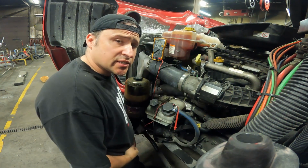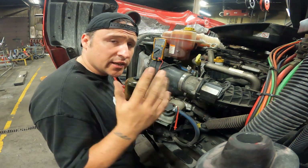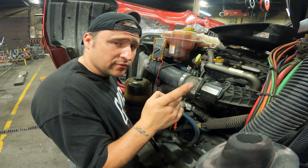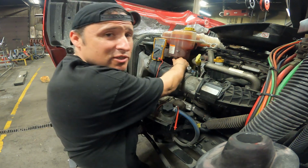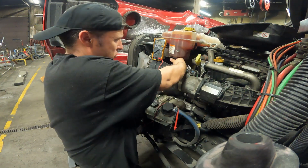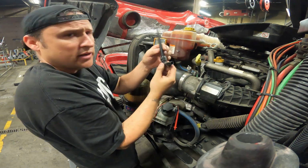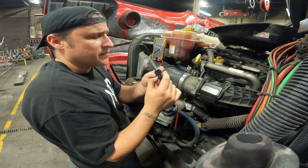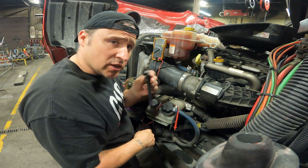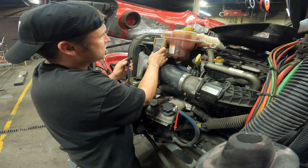Now let's test the sensor itself. Now the driver said that he already had this repaired, or actually replaced, yesterday. Now the cool thing that Freightliner did is they made a sensor that you can twist out and it's not going to leak. Just twist it to the left, pull it down. There's your level sensor right there. Now brand new, these things ohm out at 150 ohms. So let's ohm this out, make sure this isn't bad. Switch it to ohms.